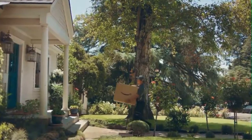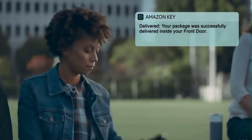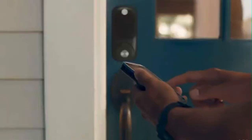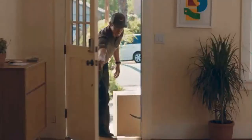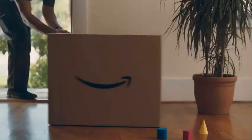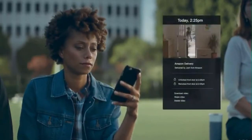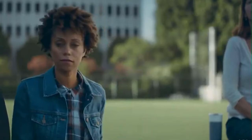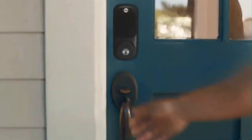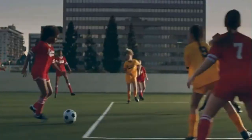We'll notify you when the delivery is about to happen. If your plans have changed, just let us know and we'll leave it on your doorstep. Amazon will authorize the delivery and unlock your door so your package can be placed just inside. You can watch the delivery live or see a video of it later. We'll notify you once the delivery is complete and your door is relocked, and you can enjoy the moments you don't want to miss.